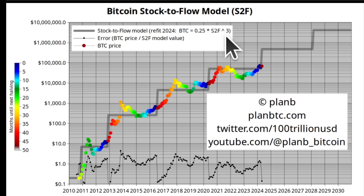The power is still 3, stock to flow to the power of 3, and this is the only parameter that changed a little bit, because that was 0.4 and it's now 0.25, and that's because I disregarded the Satoshi coins from the stock. But yeah, that didn't do much really, and this makes the model much more simple. So this parameter changed because of that. But the main parameter, the power 3, didn't change, and more important, the results didn't change. So that's very nice.